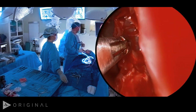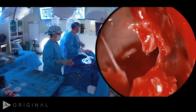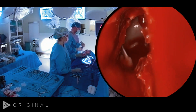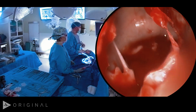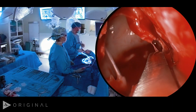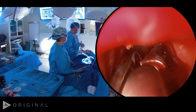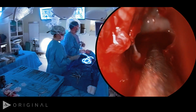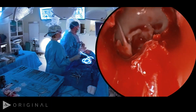So, and this appears to be the intersphenoid septum, which appears to be going back and to the left on this patient. You don't want to just blindly fracture the intersphenoid septum because a high percentage of the time it actually attaches to the carotid and you could cause a dehiscence there and cause a carotid bleed. So I'm just gently trying to bite this back. As you can see, we have a much nicer view now of our sella.